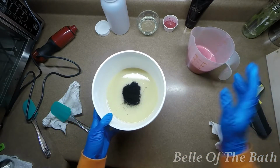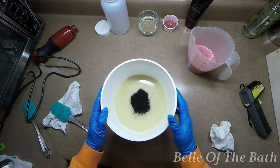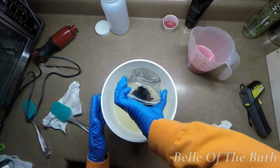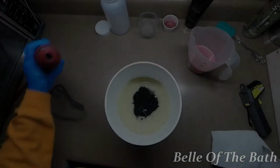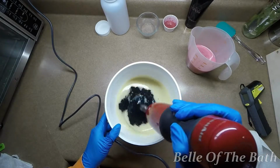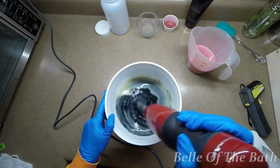All right, I'm going to set this aside, and I am going to go ahead and add the fragrance in here with the black batter and blend it up. Then we can get it poured into the mold. All of it going in there, yeah. Very carefully do this. Charcoal is so fine and it has a tendency to poof everywhere. So I'm just going to hand stir for just a moment to get it incorporated really well before I turn my stick blender on.